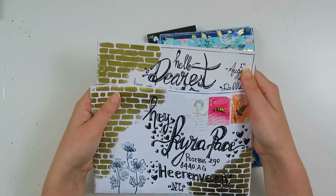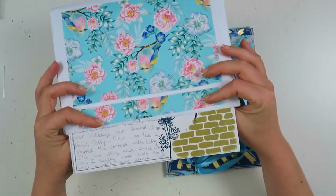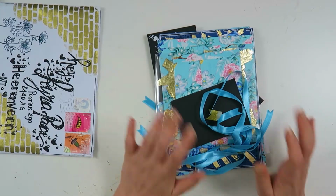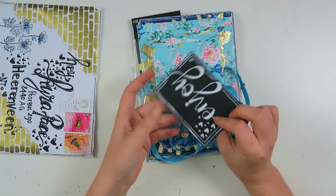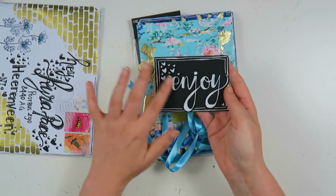Look how beautiful. It matches the envelope. It is so gorgeous. So gorgeous. I really love this design. But I'm not going to show you because that's private. So it was wrapped up in this beautiful ribbon with this beautiful tag. Says enjoy. Very pretty.